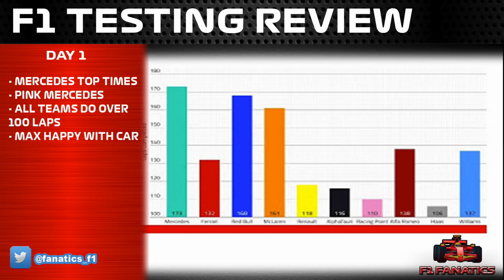As you can see, Mercedes topped the day with 173 laps, and Red Bull weren't far behind with 168 laps, and that was all done by Max Verstappen himself. The Mercedes drivers very much have shared. Haas had the least on the day with 106, and Racing Point with 110 as well. But the real positive from this one, there were no red flags throughout the day, and every single team was able to complete over 100 laps, which I think was a lot more than the previous year of testing.